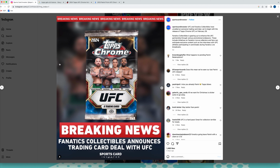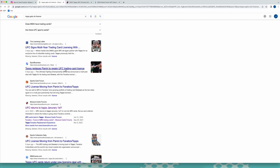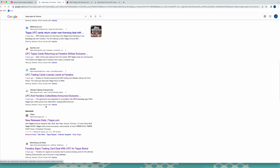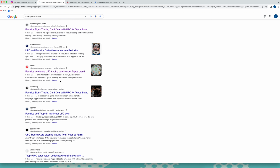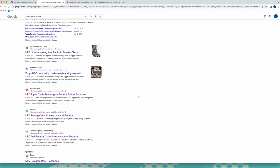So yeah, this came out, and then they gave us a whole bunch of preview images of cards, which I'm going to get into in a minute when I talk about the design. But then also all these different places had stories about it. It was on ESPN, on Sportico, on Beckett, Bloomberg News. So it was a really big deal. It was pretty cool that all these people wanted to talk about it.